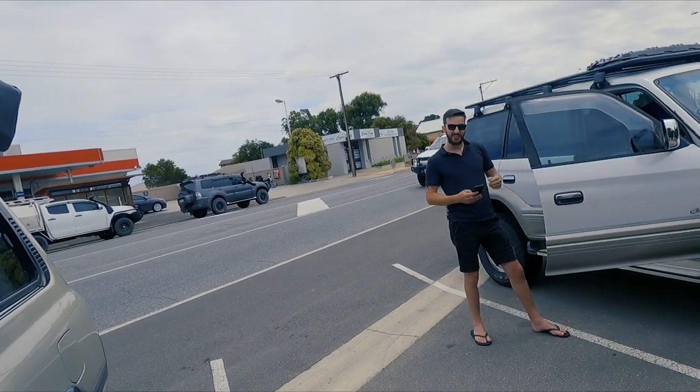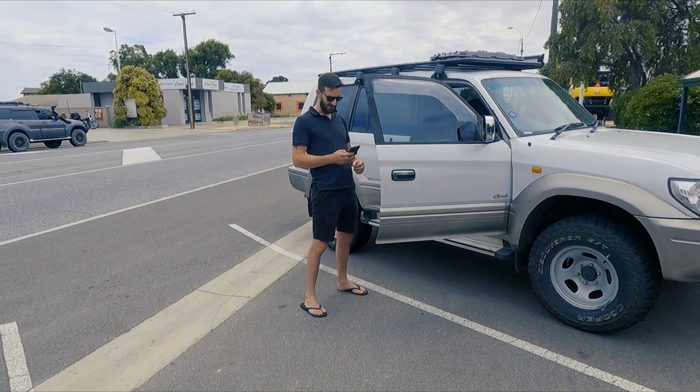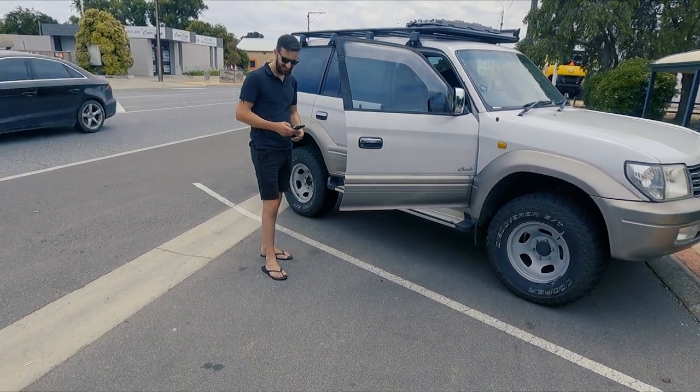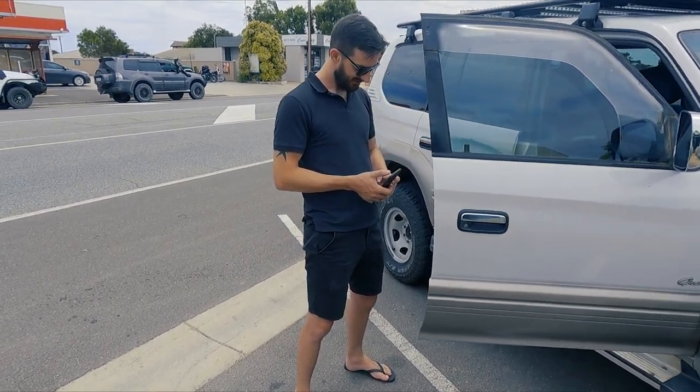All right, so we've just got into Meningie and grabbed some bait for fishing. And Mr. Big Sock is doing some Googling. What are you Googling, mate? Just forgot my pillow. Pillow? What else? Right. What else did you forget? And a towel. And a towel.